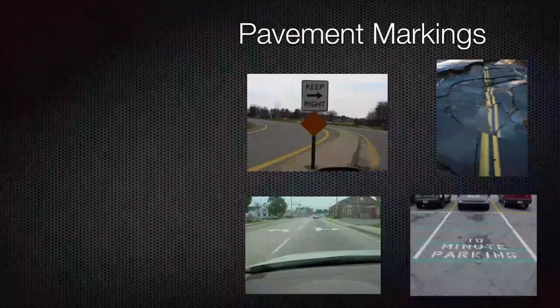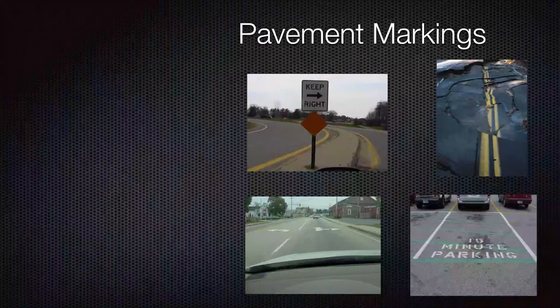If it's a broken white line, then you have a lane to the left of you that can also pass.